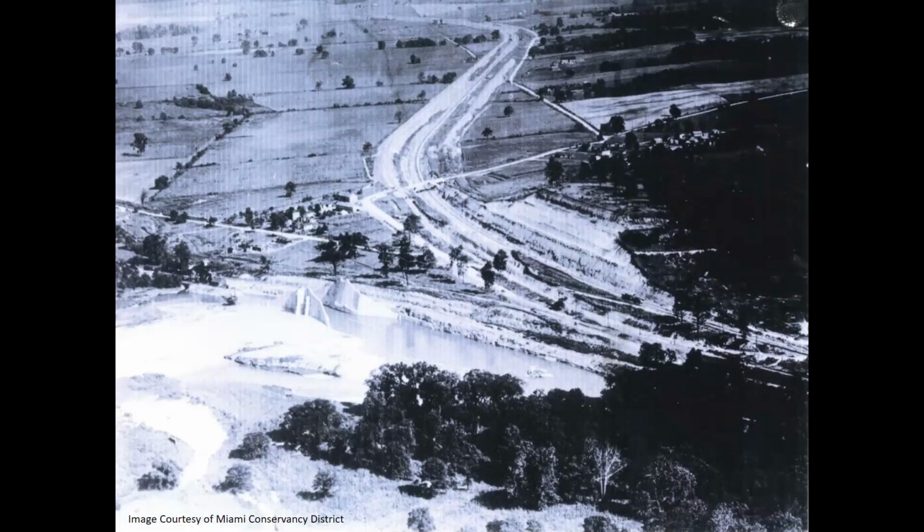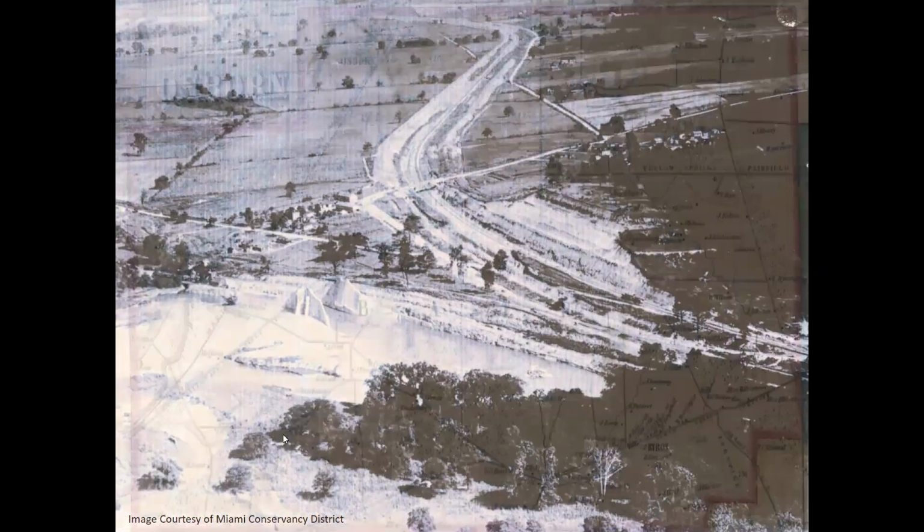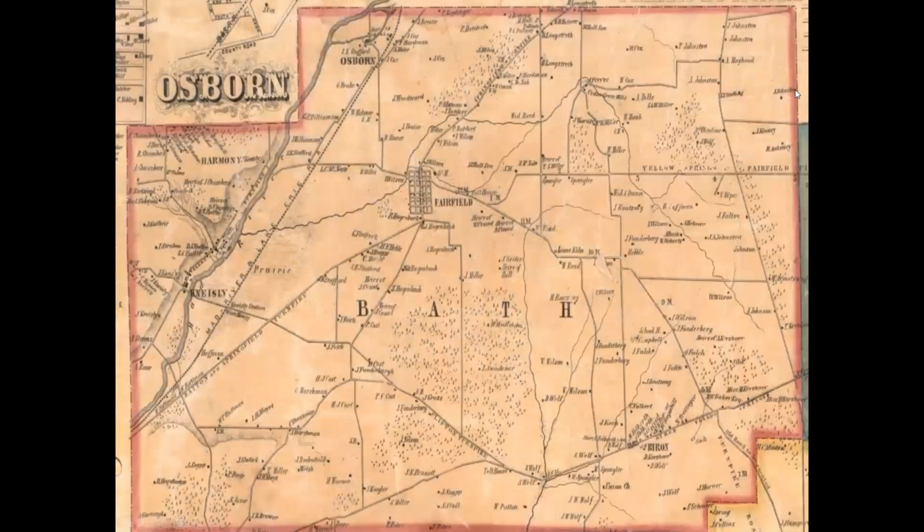Okay. Hello, everyone. So let's get to the next slide. There we go. So due to the placement of the Huffman Dam, and the reservoir with the newly established floodplain, if the region were to ever experience another natural event, like the one that led to the 1913 flood, one small village in Bath Township would be destroyed. And that village was Osborn.